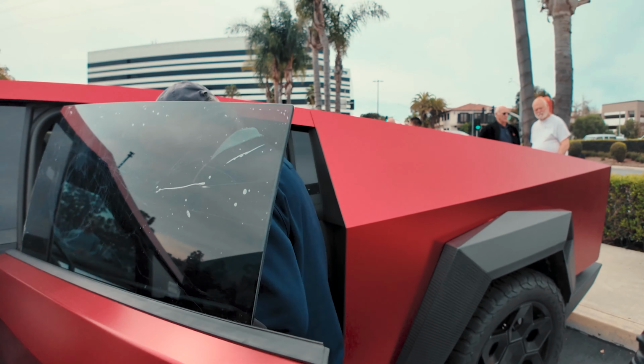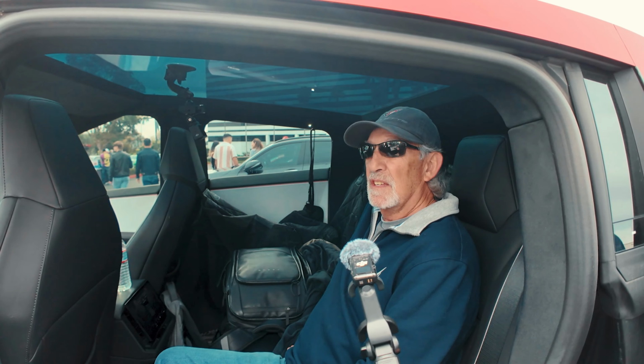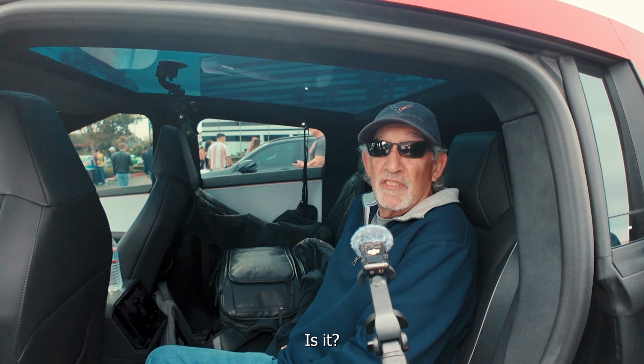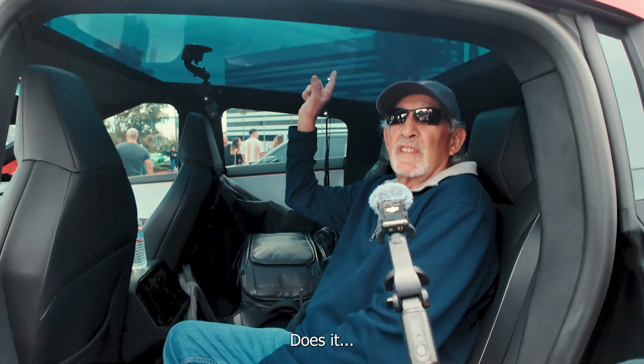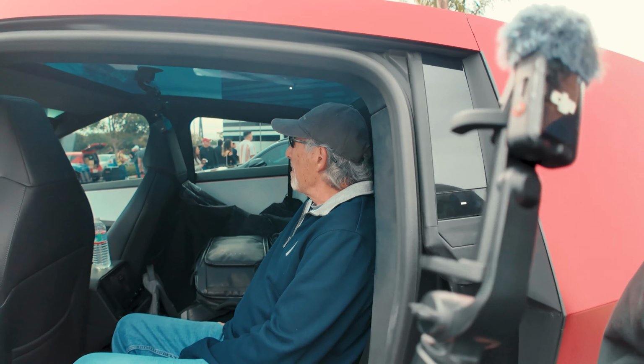Yeah, we went in the dirt a little bit. A lot of room. How's the suspension? Suspension's great, really, really comfortable. Does it get too hot? It hasn't been summer yet. I've only had it for a month, so not too sure exactly.